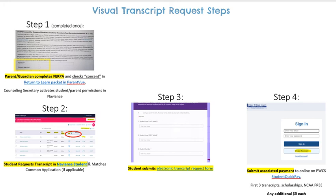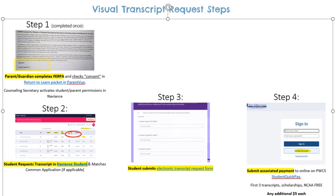Okay, so the parent or guardian does this. The secretary is pulling a report from counseling every day, and they are activating permissions in Naviance so that students can request their transcripts. So we get the report, the secretary activates it. So now the student can go into their Naviance account under Colleges I'm Applying To, and they can request transcripts. They can click the request transcript button and select the schools that they want to apply to, or that they want us to send a transcript to.